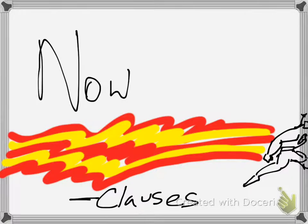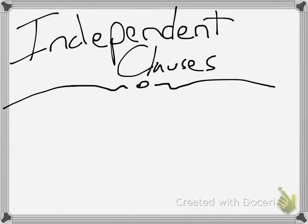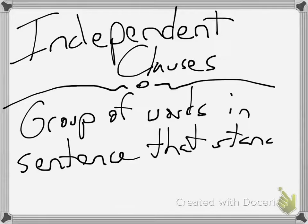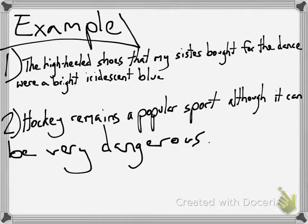Alright, so now let's really briefly go over the types of clauses. So we have independent clauses. As we said earlier, independent clauses are a group of words in the sentence that can stand on their own. So for example, once again, the high-heeled shoes that my sister bought for the dance were a bright iridescent blue. So "the high-heeled shoes were a bright iridescent blue" is our lovely independent clause. That stands on its own. The other part doesn't, and this just explains why we bought those shoes or what those shoes are for.